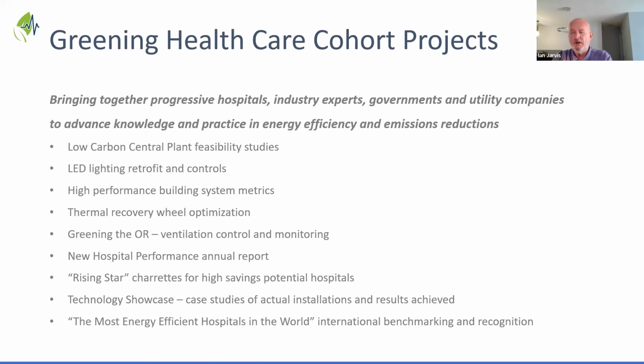On Friday, we're starting a Greening the OR project that for us is fascinating because it's initiated by clinicians. We were approached by Peach, which is Miles Sargent's environmental clinicians group, to say, we want to do something better in operating rooms, and we think the biggest thing we can do is ventilation setback.